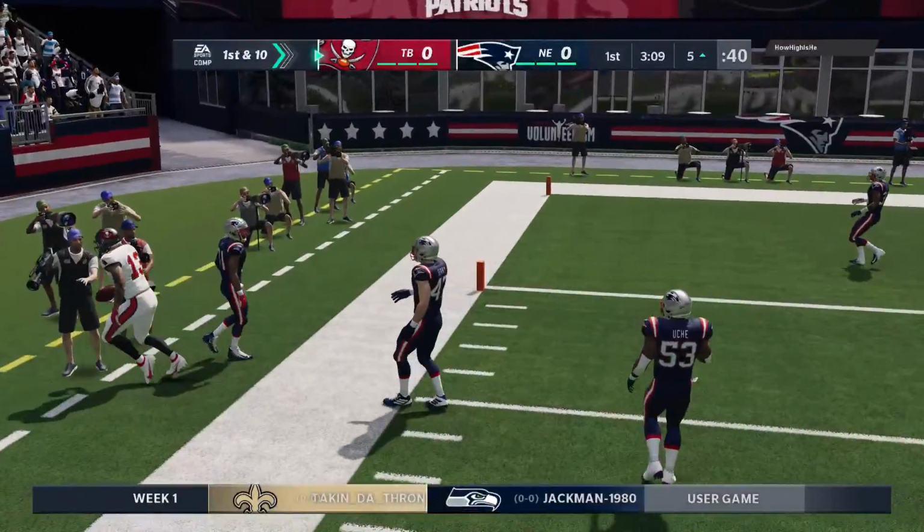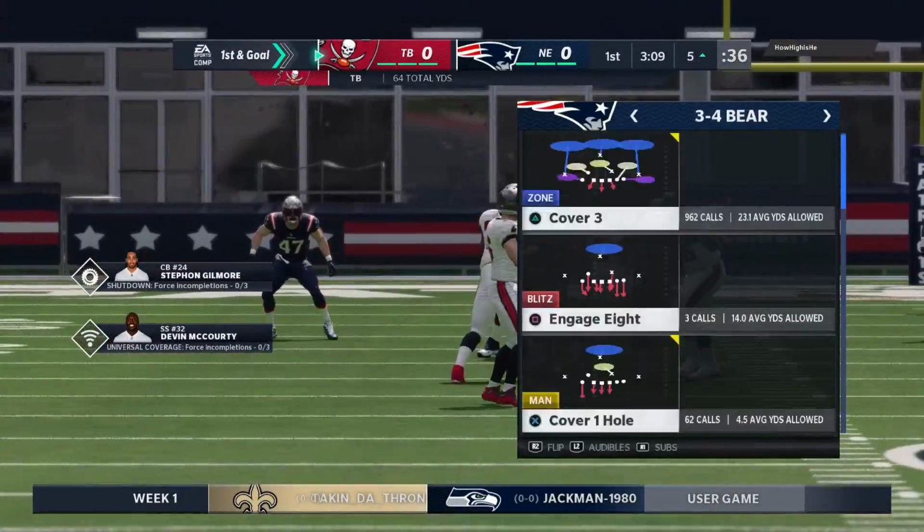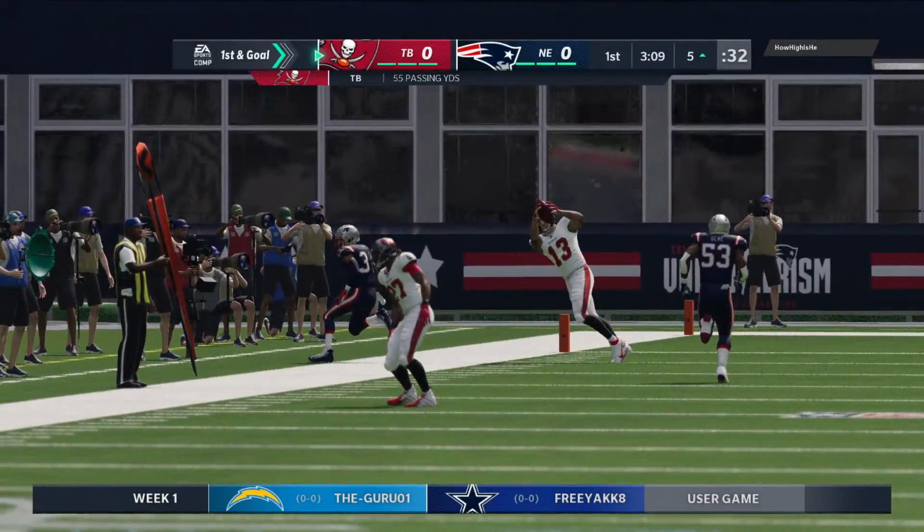His throw caught right around the 6. And he will reach the 5-yard line before going out of bounds. A well-executed 22-yard gain.